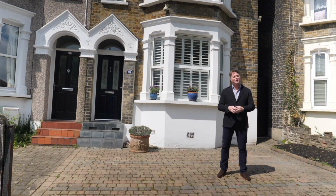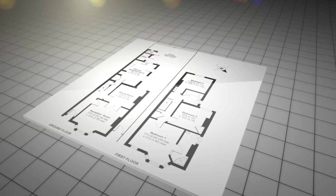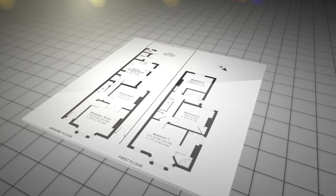Ladies and gentlemen, welcome to 118 Walpole Road, South Woodford, London, E18, situated on this pretty tree-lined turning on the ever-popular Church End estate. Behind me is 1,100 square feet of family accommodation. We have the extra advantage of being double-bayed, halls adjoining and semi-detached.